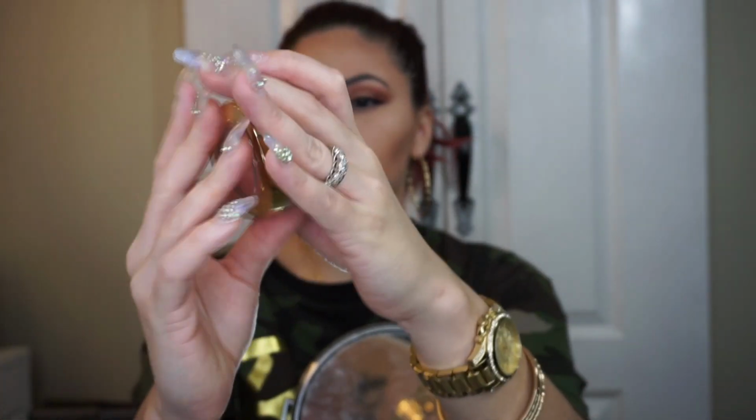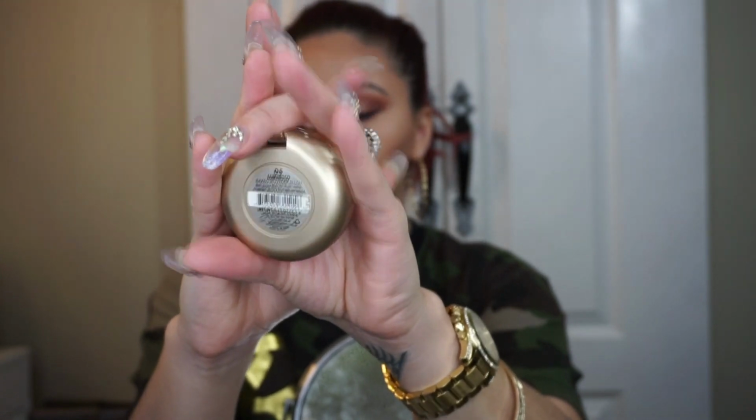We're going to use a little bit of blush, and we're going to go in with this Maybelline Luminoso Baked Blush. I love this blush. It's so peachy and so pretty, and it has highlight in it.